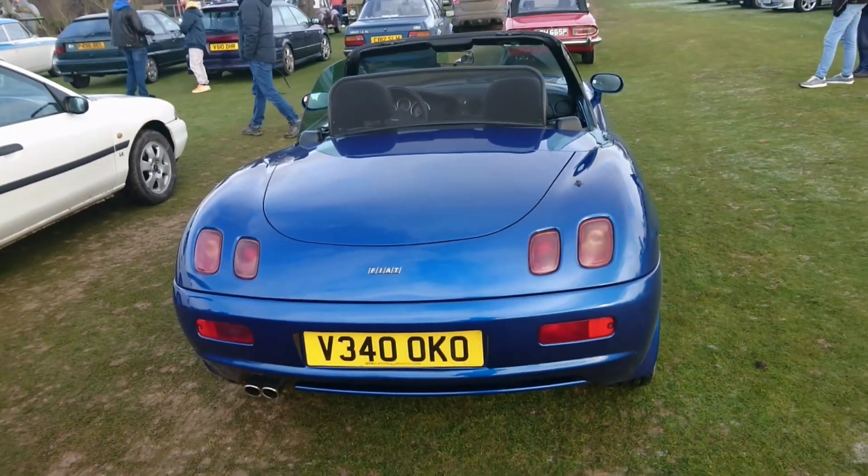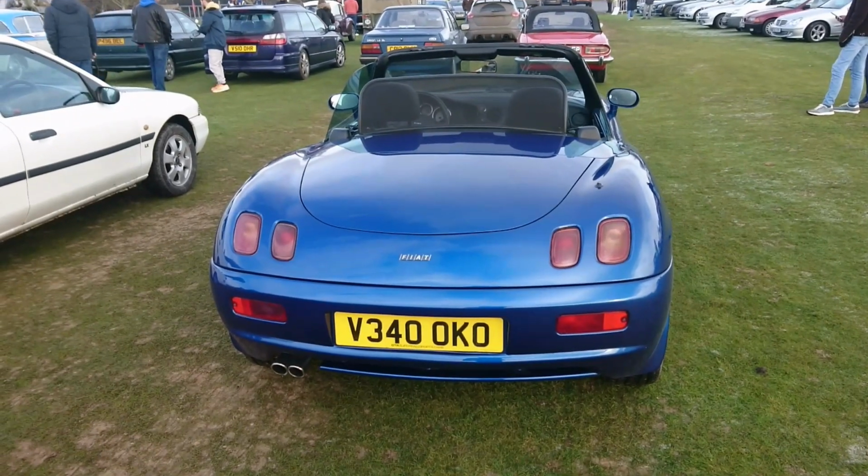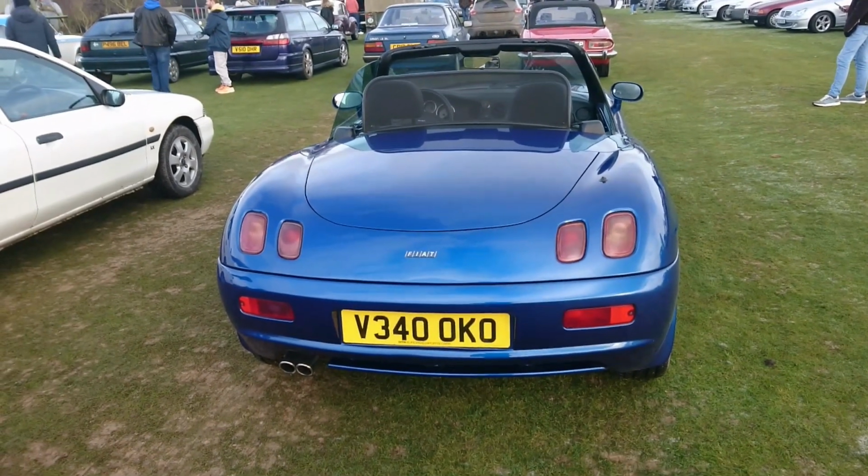I'd like to have a go at one of these actually, viewers. Hopefully a right-hand drive one. I'm not very good with left-hand drive cars, driving in this country, but that's pretty nice.